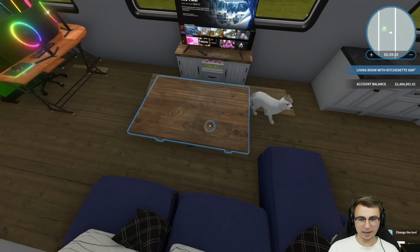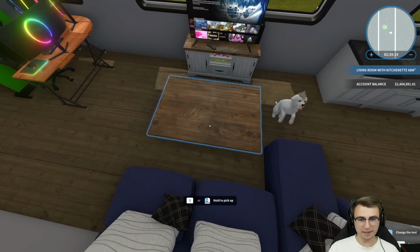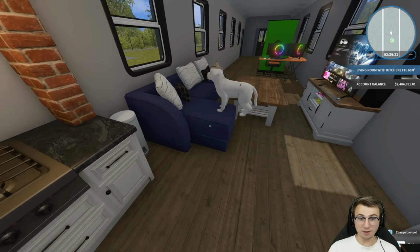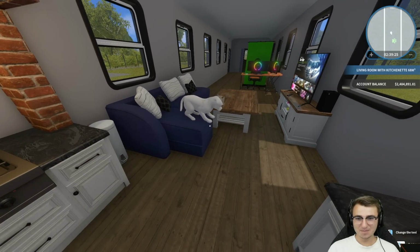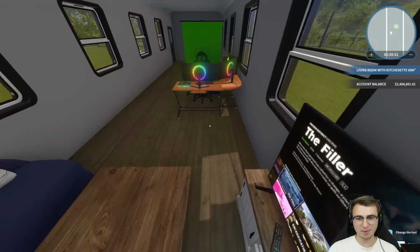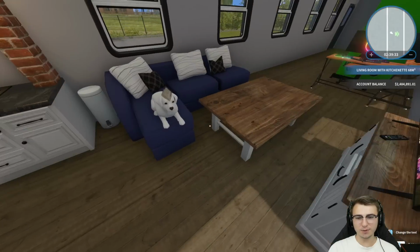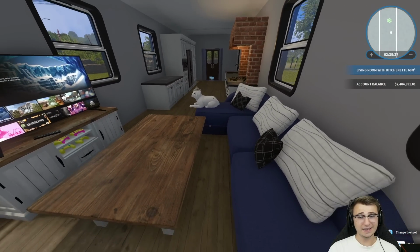Okay, you know what? I was kind of worried that it was going to be too big, but it actually kind of works. They can get on the couch. Oh, that is so cool. I don't know why that's such a big deal to me, but that's really neat. Very stoked that they have that capability. We can get through here. Sometimes we might walk on top of the coffee table, but it's working.